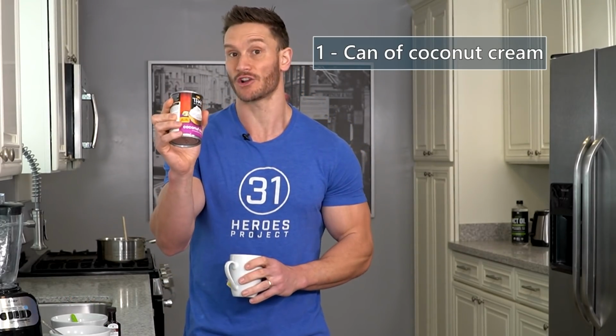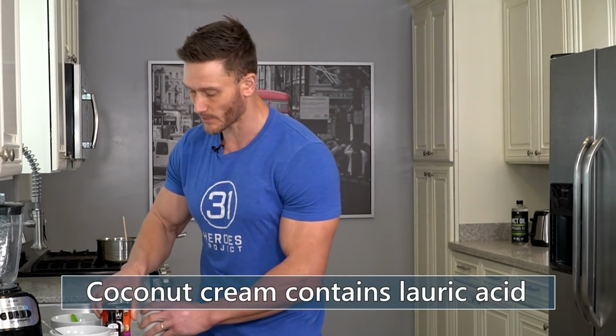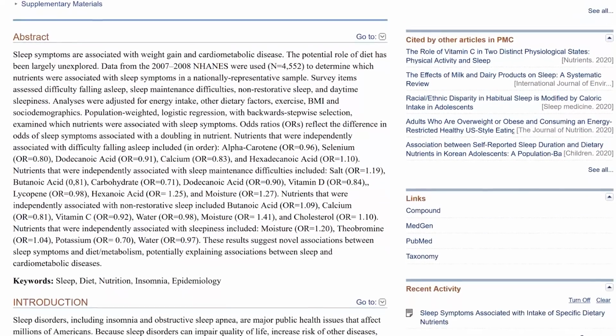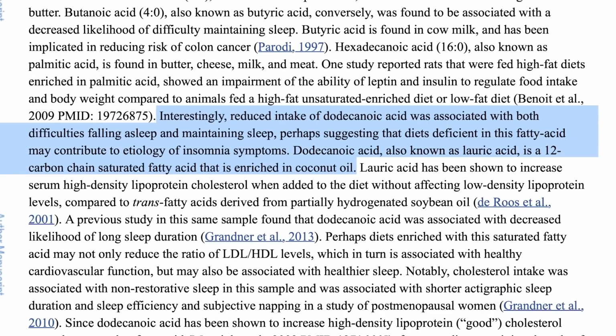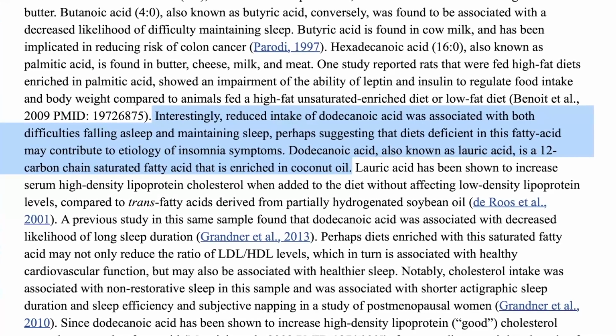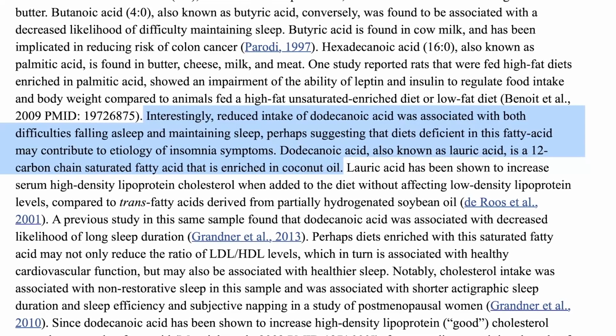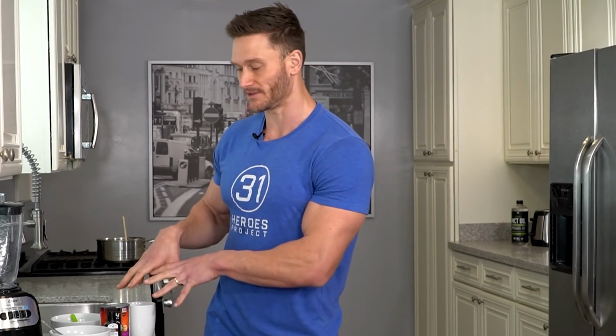Then we have coconut cream. I have a can of coconut cream. We're going to melt it down in just a second and I'll show you. The coconut cream is going to give us the lauric acid. There was an interesting study that demonstrated that people that were deficient in lauric acid, or didn't have a lot of lauric acid in their diet, didn't sleep as well as those that did. It was an observational study, so take it for what it's worth, but still kind of interesting. Either way, it's just a delicious transport vehicle for the chamomile tea and some of the other things we're going to talk about.